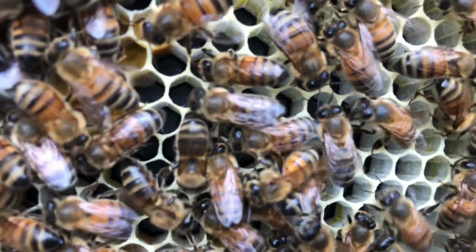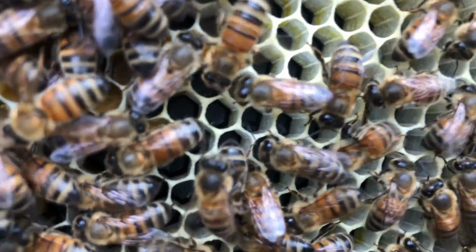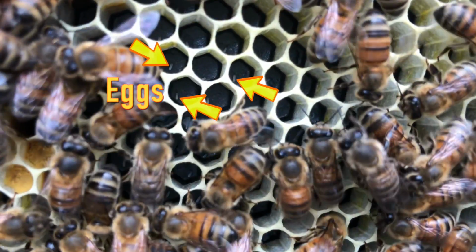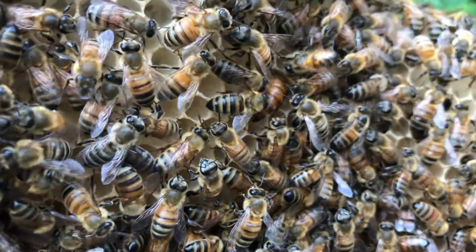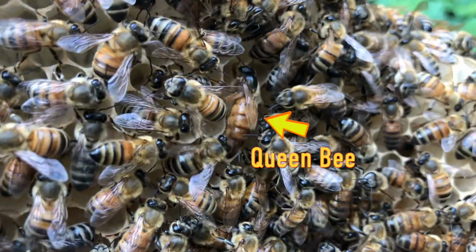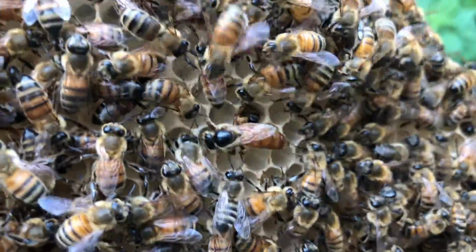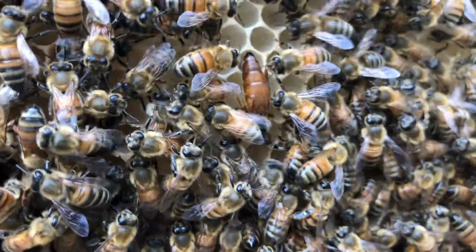Alright folks, the queen has been released. This is actually 8 days later. As you can see, we do have eggs, and they've drawn out some comb, and they're making a little bit of honey. Our queen bee is looking fine. She's a real beauty, kind of a typical Italian looking queen. Did you know that a good viable queen bee can lay up to 2,000 eggs or more if she has available space in one day?